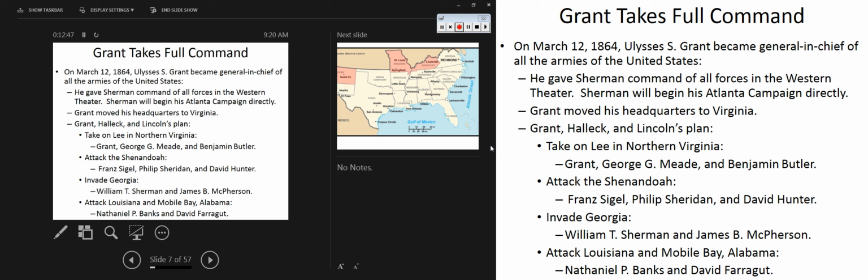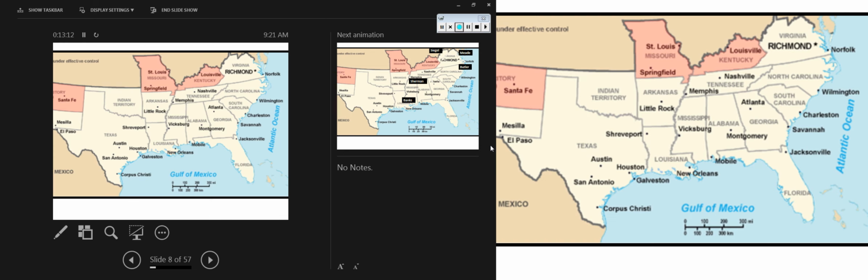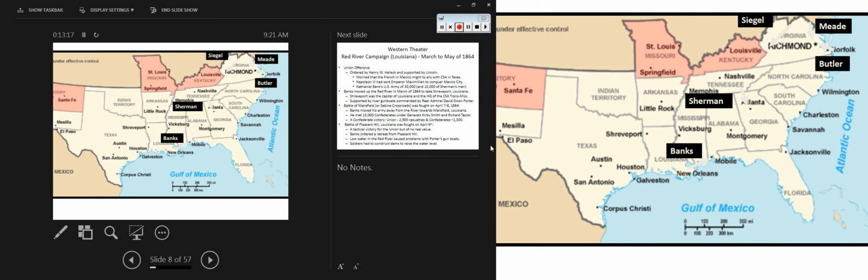Furthermore, to take Mobile Bay, Alabama. This is the last major port in the Gulf of Mexico that's in Confederate hands. This will be led by Nathaniel P. Banks, that we've talked about before, all the way back in the Valley Campaign in 1862. And then, of course, David Farragut. He's the highest-ranking admiral in the Union Navy. We talked about his victory at New Orleans.